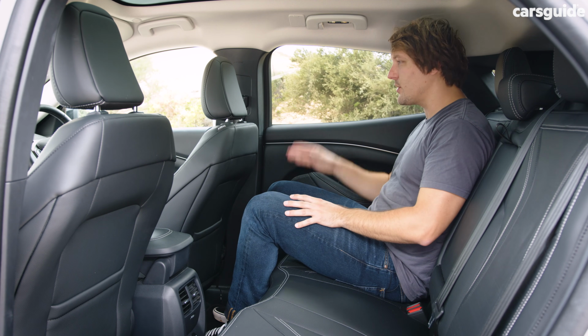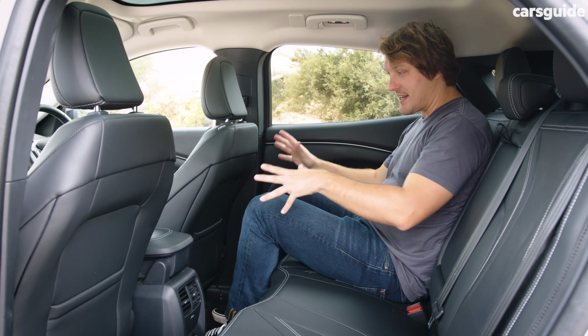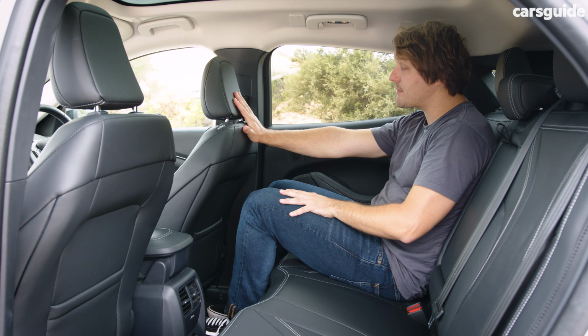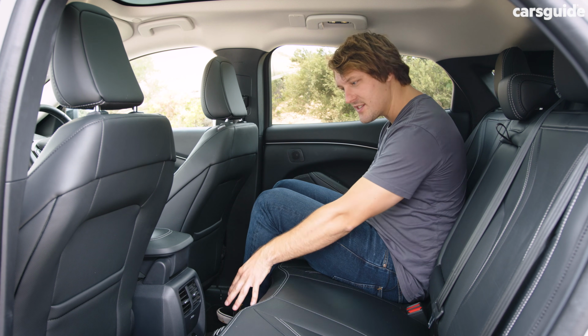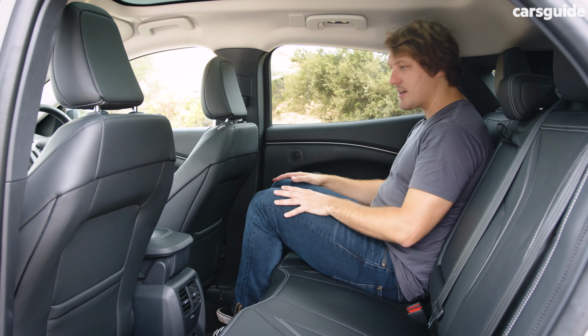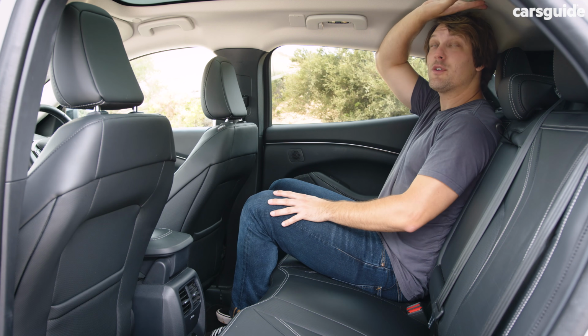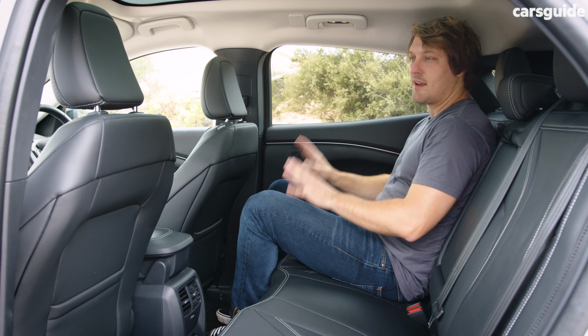It's just so comfortable and quiet in here with the acoustic glass as well. Moving on to space. So as you can see, I've got plenty of room here. That's behind my own driving position for my knees. I've got plenty of room for my feet because there's no obstructions down here. There's no tunnel for the transmission or anything like that that you might have in a combustion car. And headroom is not too bad either, although you wouldn't want to be too much taller than me.